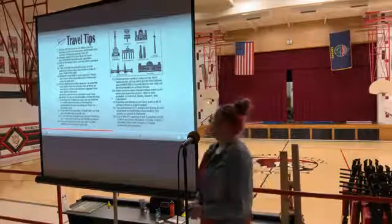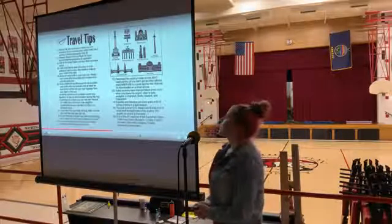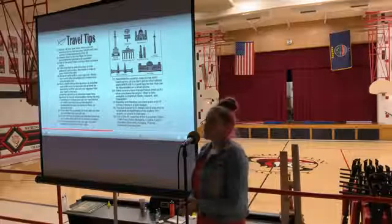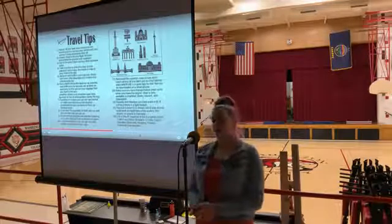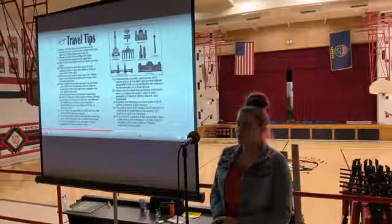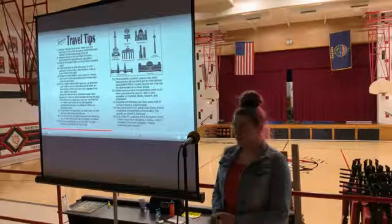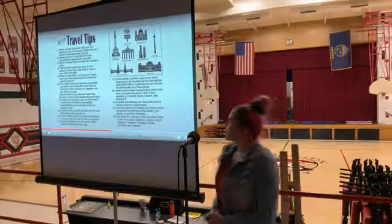In the top right corner, I have a clip art that I made of a bunch of different German sites that you can go see when you're there. They also have a lot of castles, which is really cool to me because they're all really beautiful. It was just really hard to try and make a silhouette of castles that looked cool still, so I went without those.